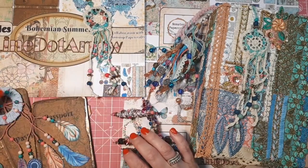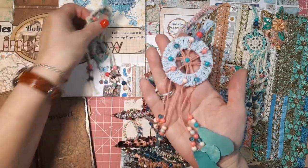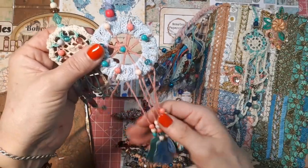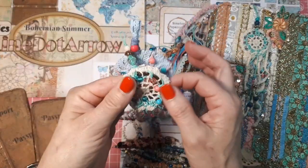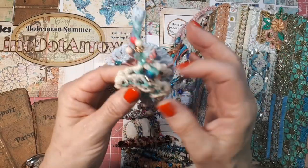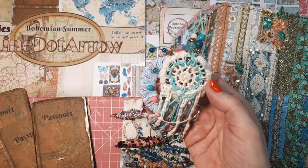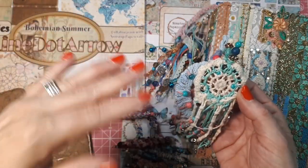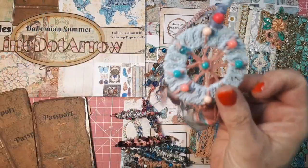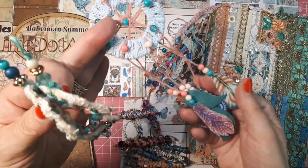And the latest challenge is making dream catchers, and I made 3 in total. One made of paper and one made of a doily piece. And I have 2 videos actually on how I made these, because it was a very long process for each dream catcher. So I divided it in part 1, that is making this kind, and the second video, part 2, is making like a paper kind.